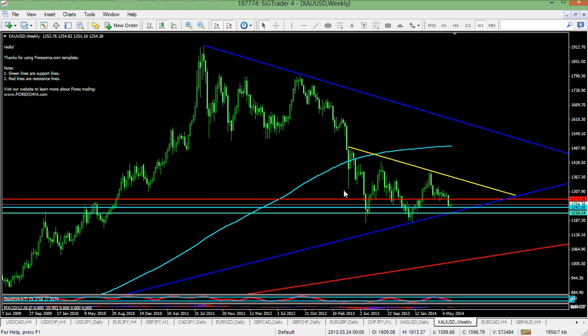Now, technically, looking at gold weekly chart, there's a lot of things we can see here. Looking at the chart, we can see we have a triangle. You can see this is a kind of triangle, symmetric triangle. Also, we could see that there's a possibility of having inverse head and shoulder.